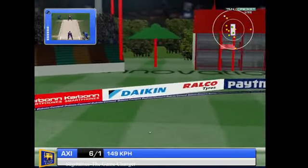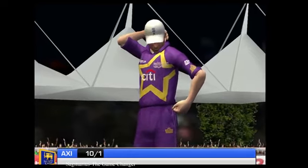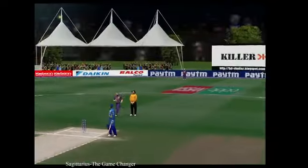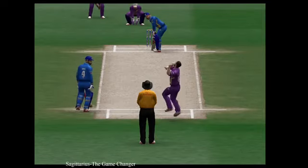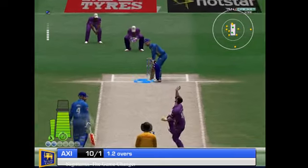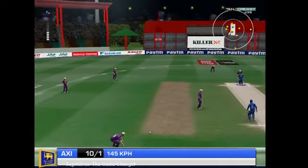He's edged it, and they could get some runs if they're quick. Super shot there. His straight driving is perfect. That must have hurt.